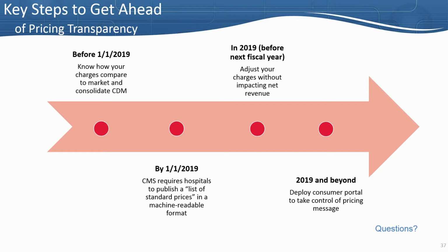So we know January 1st is the deadline to publish a list of standard charges in a machine-readable format. There is no getting around that. But there are things you can be doing today to get ahead of pricing transparency. First of all, you should know how your commodity pricing compares to the market. For items that are often price shopped, will you be the high-cost provider? This is really important to know. Then, before posting your CDM, it's important to consolidate your charge master into a single file that is machine readable, which we now should know factor in pharmacy and supply items.